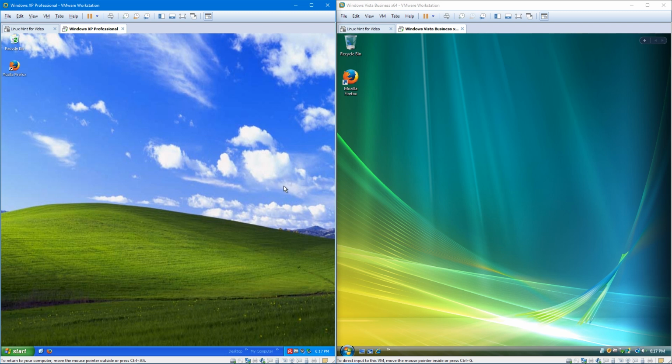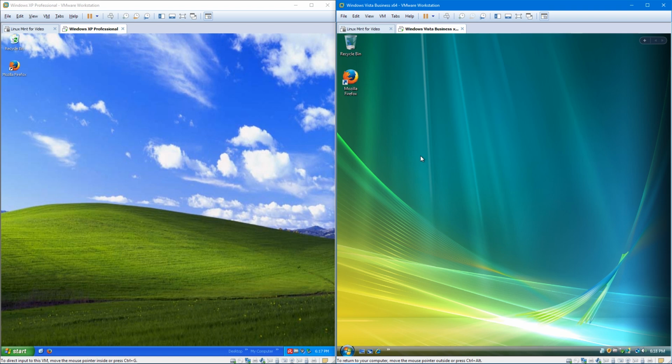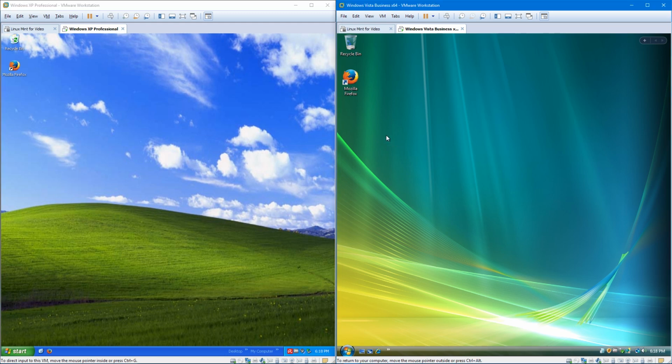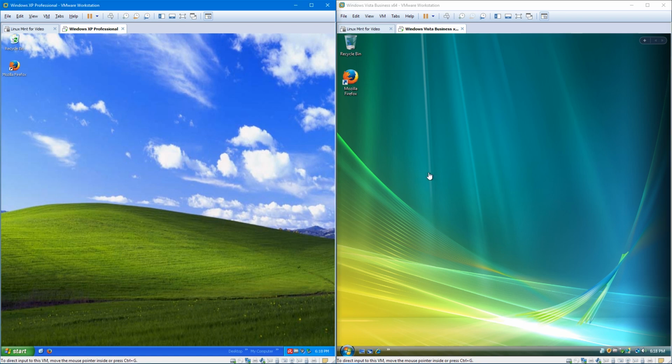As far as gaming on both operating systems goes, you can't run any modern games on either operating system pretty much anymore, but Windows XP supports up to DirectX 9, right? Well, Windows Vista comes with DirectX 10, so technically you can probably run a little bit more modern games on Windows Vista than on Windows XP, but once again, the differences are few and far between.